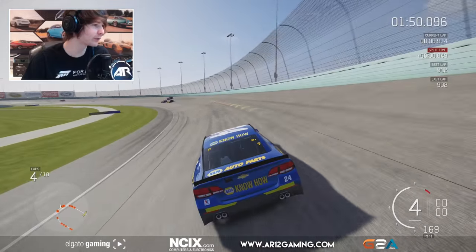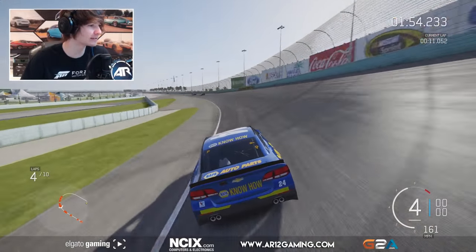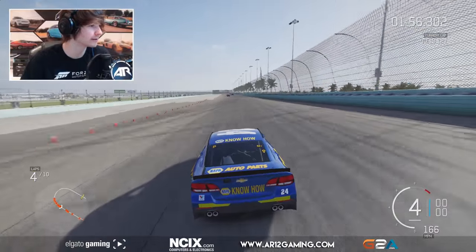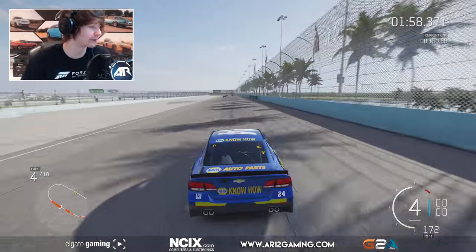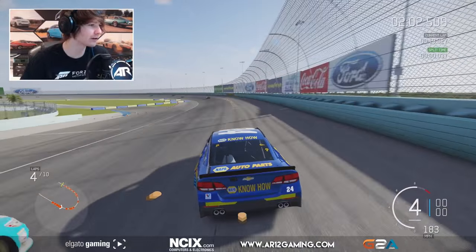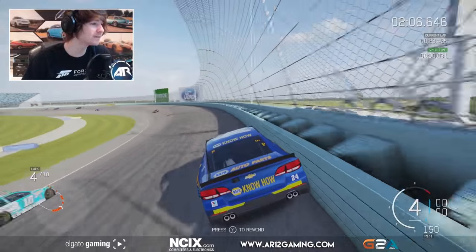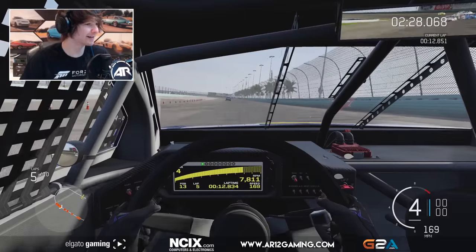You know what I wish they had though? I wish they had even more players. 24 is good, but the pack is still so spread out. There's no one really around me, no one in front of me. There's people up my bum hole, but in real NASCAR, you're always bumper to bumper, an inch away. I keep forgetting I need to lift off.